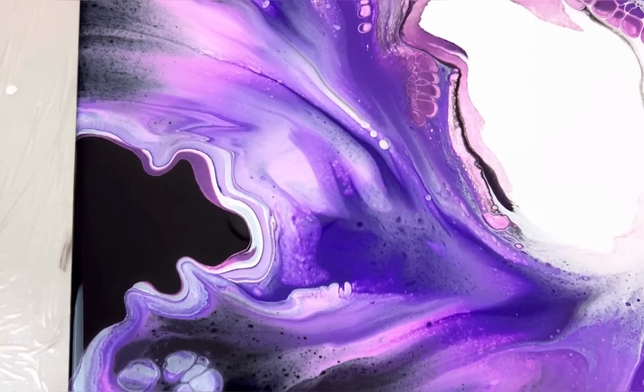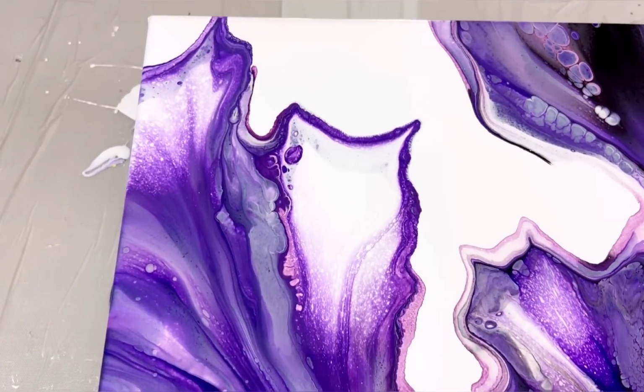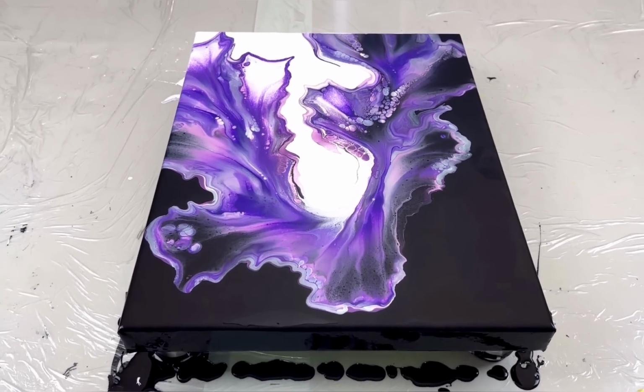Loving this purple. And I should be able to keep that river of white in between. I don't think it's going to move and close up. So that should be a good thing. Now let's check it out with the flash on.